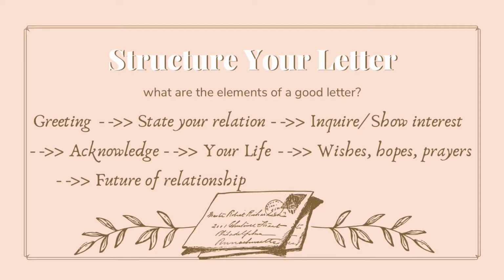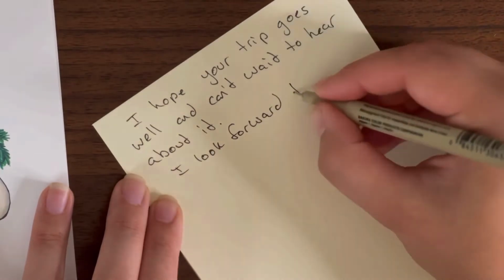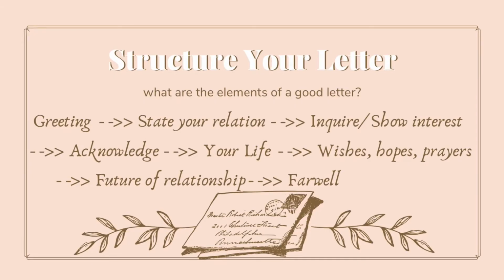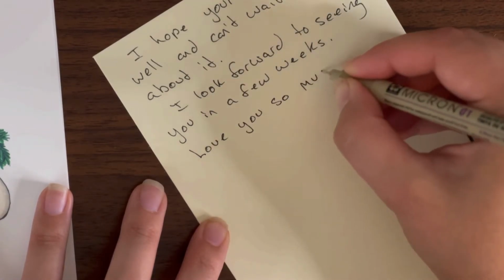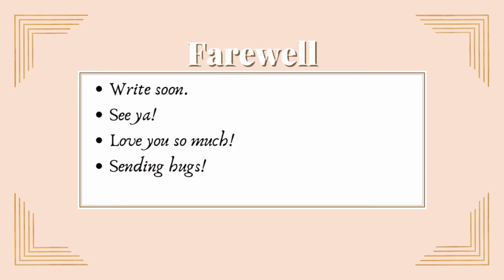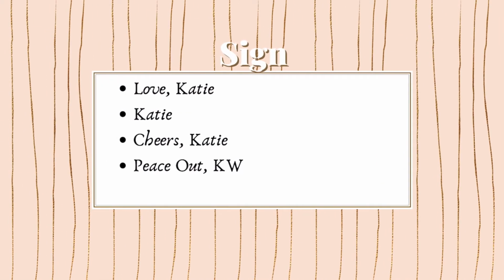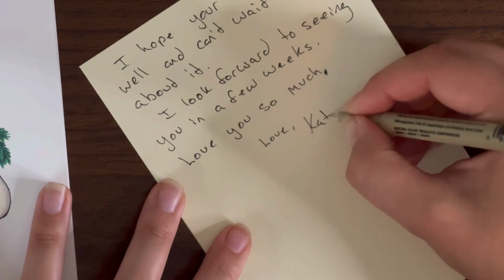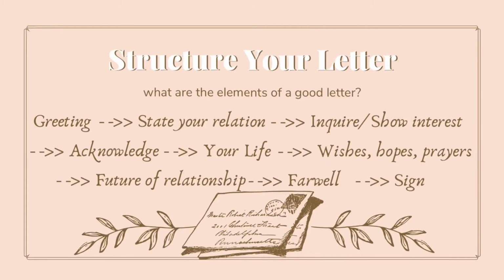And then you're going to state what you hope for the future in your relationship. So, I look forward to seeing you. We should get together. Those sort of things. And then you're going to do a little tiny short farewell, like love you so much, see you, write soon, that sort of thing. And you can sign it however you like. Your name, peace out, some initials. I just did love, Katie. So follow these steps and let's start writing some good letters.